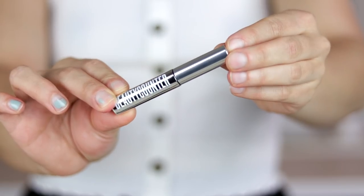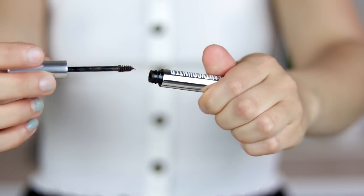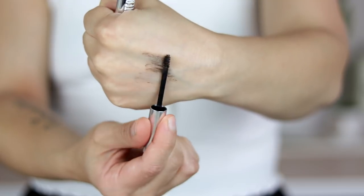So the last product that I picked up is actually new to the brand. I believe they just launched this not too long ago, but this is the Brilliant Brow Tinted Brow Gel, and I got the shade Dark. So there are 4 shades in this brow gel, and then there's a clear version. This is a very, very intense brow gel.